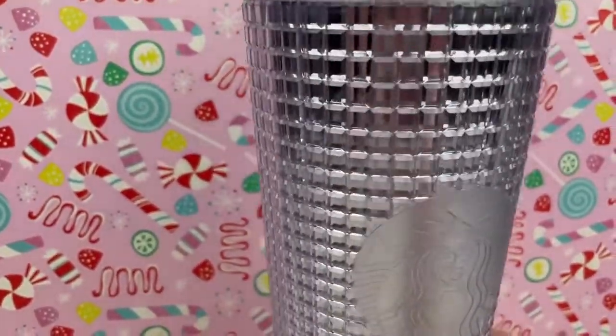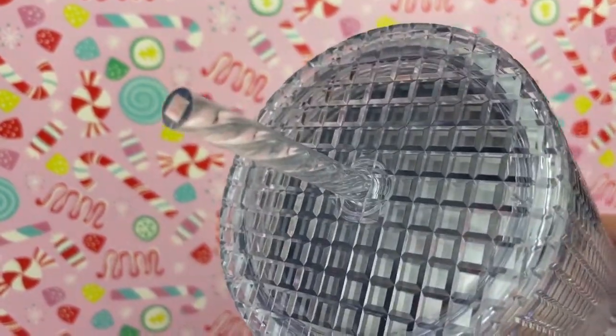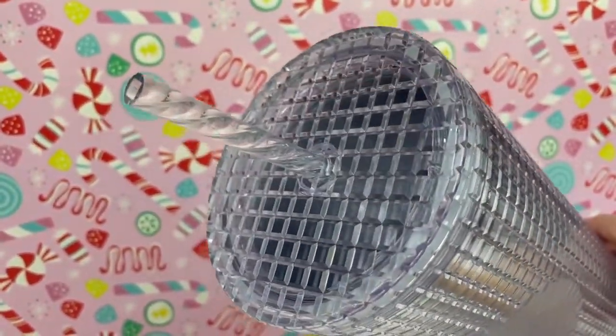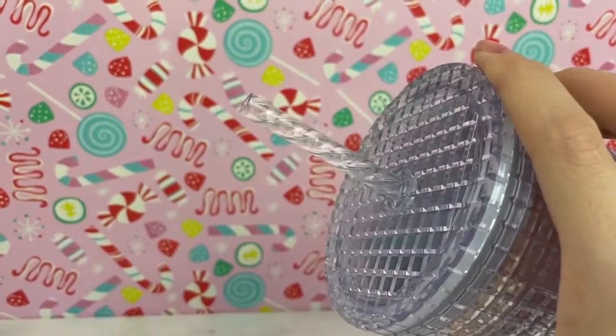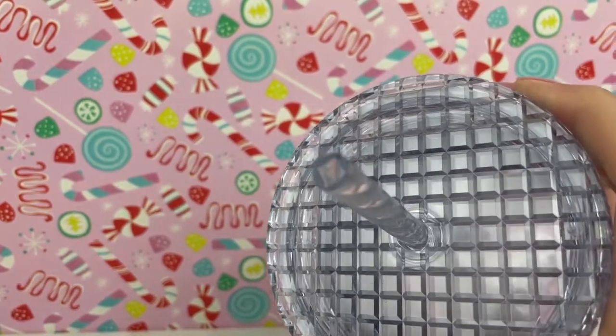The lid is see-through, so it doesn't have any silver underneath it. It is just clear plastic, but it still has that grid pattern. The straw is also clear plastic, but it's swirly inside, and when you look down into the very end of the straw, it's actually a square hole. The silver grid cold cups are 24 ounces and cost $19.95.